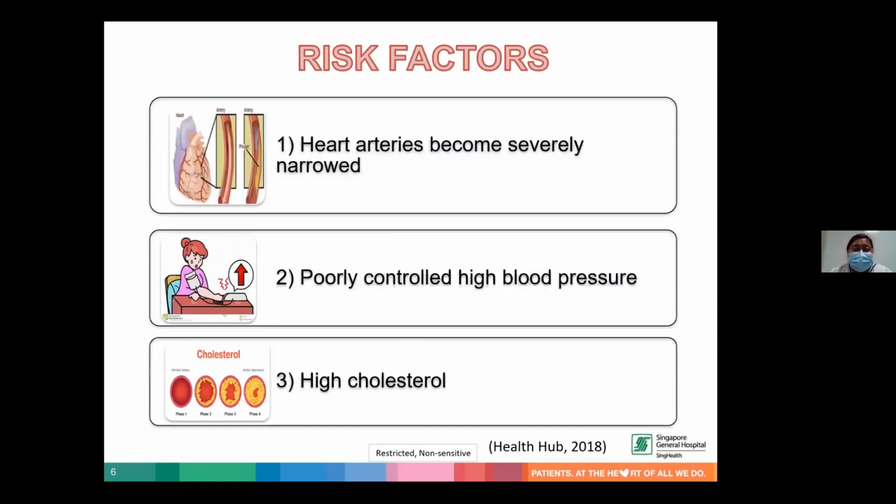So what are the risk factors in heart failure? Number one, the heart arteries become severely narrowed and get blocked over time from cholesterol buildup, causing damage to the heart muscle and reducing the ability to pump out blood. Number two, poorly controlled high blood pressure causes the heart and blood vessels to overwork and causes serious damage to the arteries. The next one, high blood cholesterol, known as LDL in blood tests, or the bad cholesterol, and triglycerides in the blood cause the buildup of fats, cholesterol, and other substances in the artery walls.